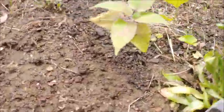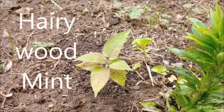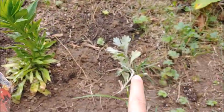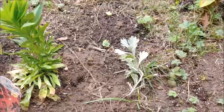This, I believe, is a type of mint. I will insert the name here. This mint and this frost-looking ground cover are from my friend Chelsea.